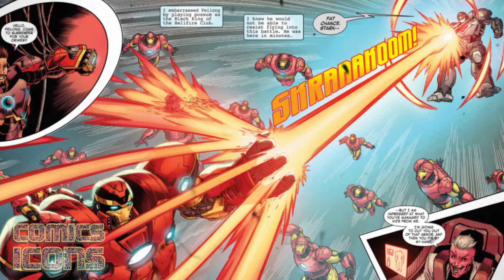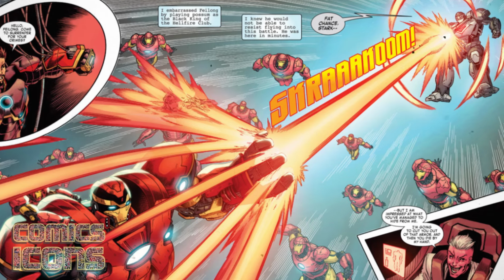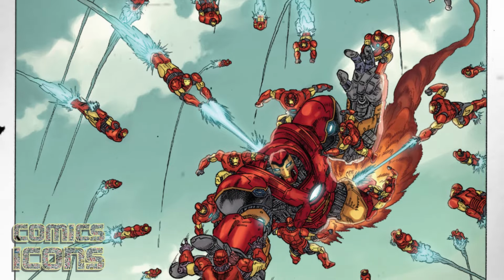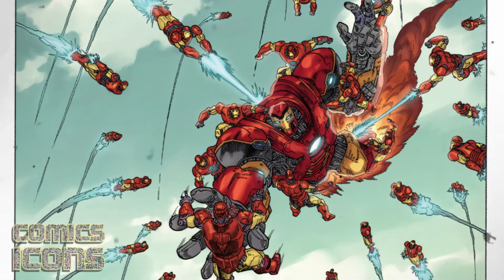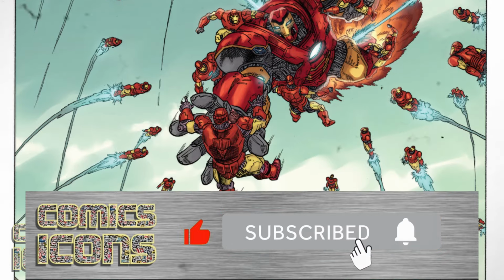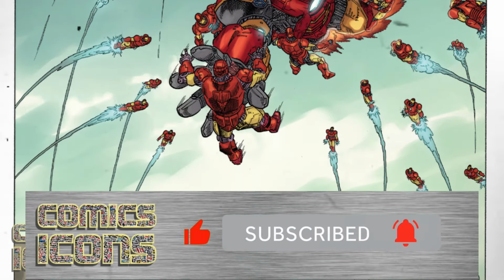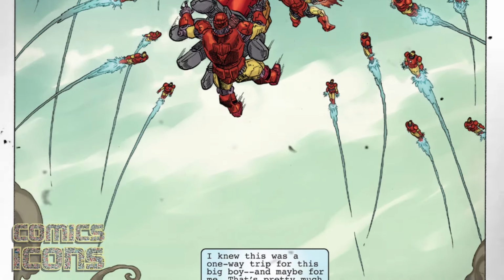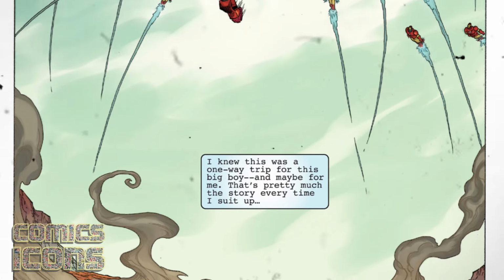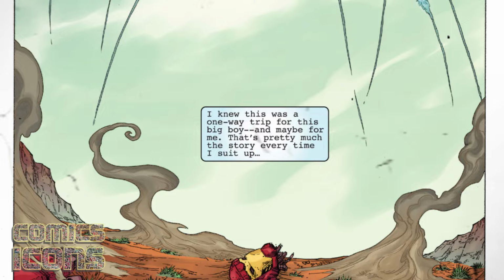But to ensure that there'd be no civilian casualties in this fight, choosing the Outback was a small price to pay. Although Stark didn't realize that there were going to be this many Sentinels. And it's quickly becoming clear to him that he'd unlikely destroy them all before his Mark 73 loses power. But Stark always planned on this being a one-way trip for both the Mark 73 and Stark himself.